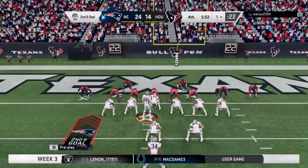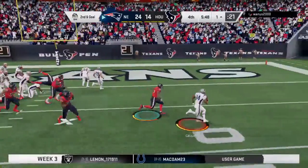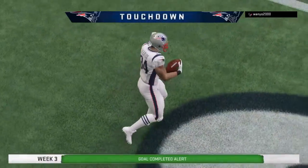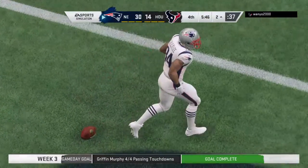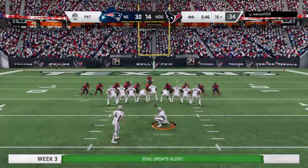Swings, slants, quick outs, things that they consider safe. They'll try to run this one in. And he is in. Touchdown, New England. A great effort there. His 2nd touchdown on the season. And the Patriots, they add on to their lead.